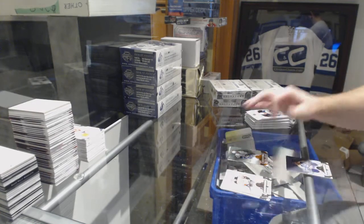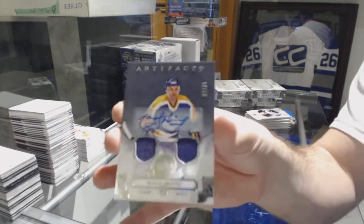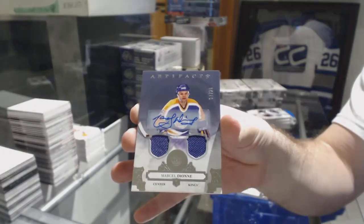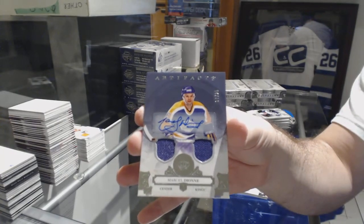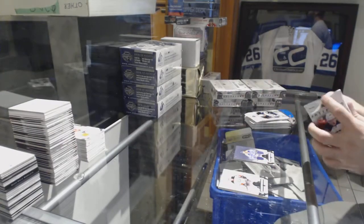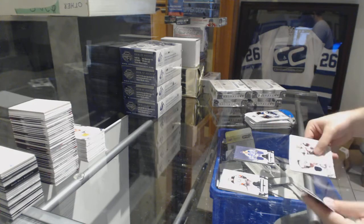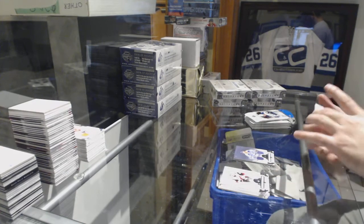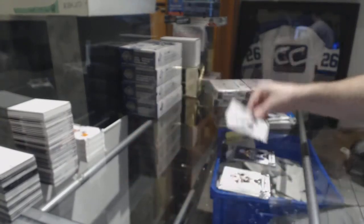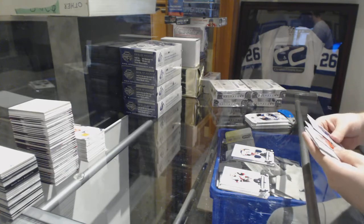For the LA Kings, number /25, dual jersey auto, Marcel Dion. Number /25. Blue tinted card. Fair enough. We've got for the Blue Jackets /165 dual jersey, Alex Wennberg. Well, that wasn't blue tinted, so I guess I can't give you that one.